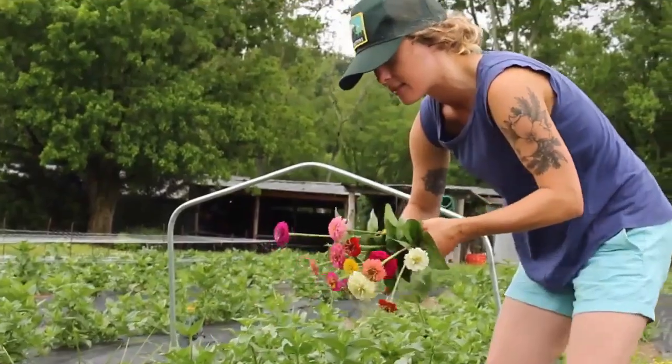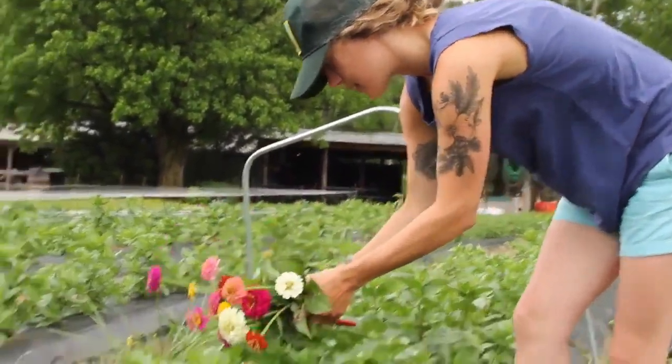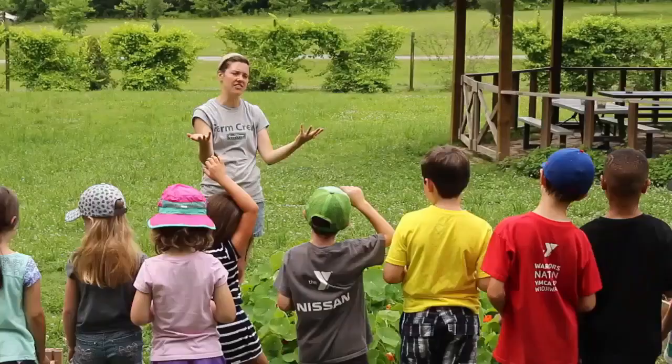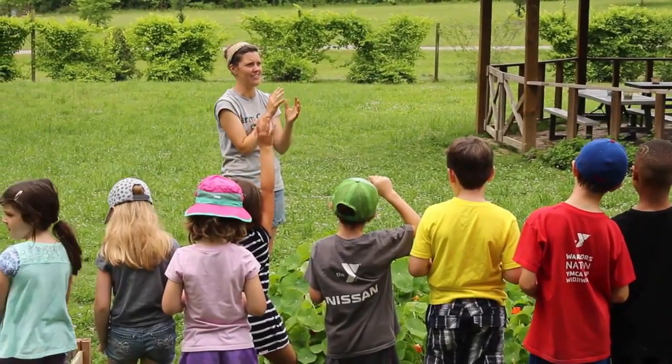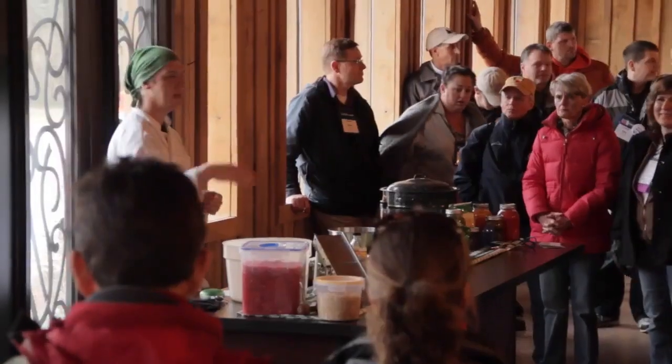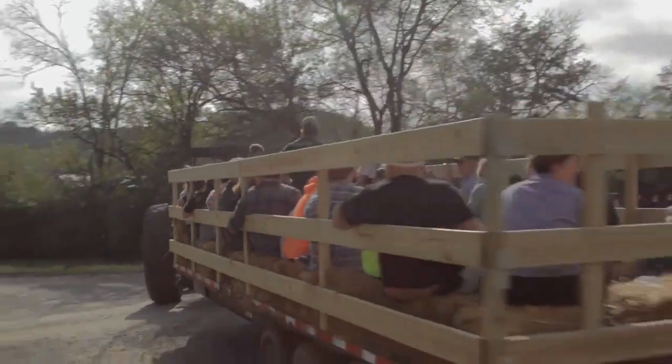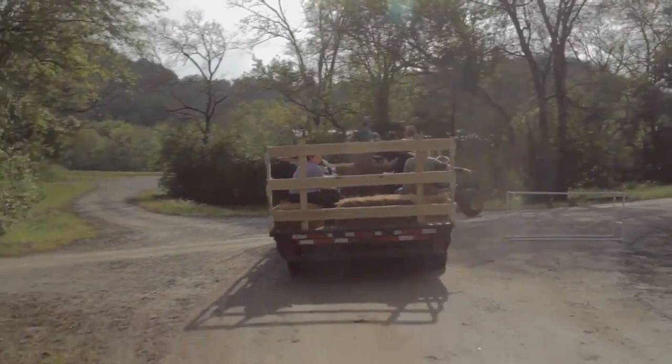Enjoy seasonal cut farm flower bouquets all summer long with our Green Door Gourmet Flower CSA. Farm field trips are offered March through October, as well as seasonal cooking classes and on-farm events such as our annual Fall Fest.